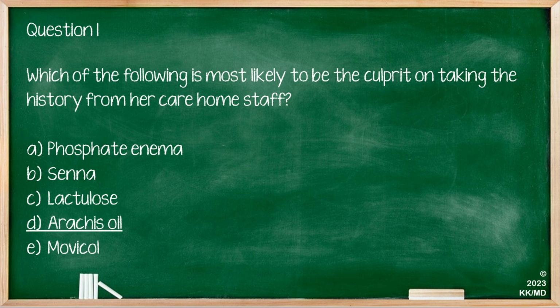Those of you who have an interest in gerontology are probably already aware of this, but arachis oil is nut-based, so it's really important to be avoided in patients who have an allergy to nuts or peanuts. It's fair to say that all of these options can be used as laxatives for treatment of constipation, but arachis oil is the only one among them that contains nuts and therefore is the correct option in here.